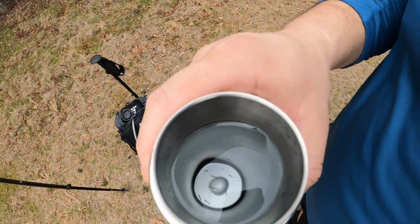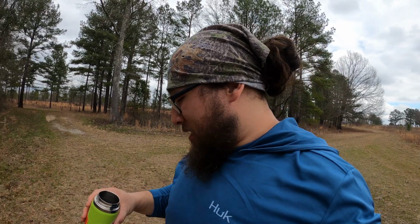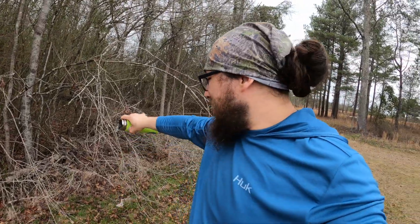Well, we ran into a bit of a problem here. Went to go drink some water, and look what I found floating in my water. I don't know what that is, but I guess I should have washed this bottle out before I filled it up with water. So I'm not going to take the chance on drinking any of that. I guess we'll just have to make our way down to the creek. Luckily I brought the water filter out, and we're going to have to fill up some water then and kind of rinse this thing out a little bit.